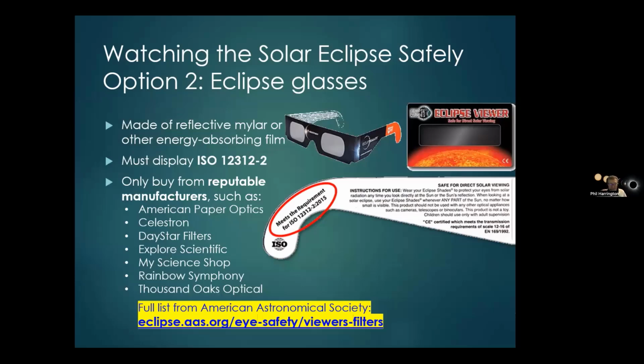Now, back in 2017, there were stories of counterfeit glasses being sold. You don't want to buy these things from an unknown source, from a source that you don't know is reputable. You don't want to buy it from eBay, for instance. I wouldn't necessarily want to buy it from Amazon unless I know that the company is one of these reputable manufacturers. I wouldn't want to buy it from Temu either.